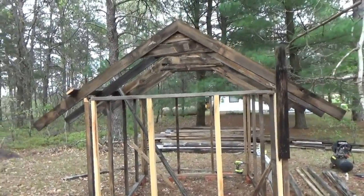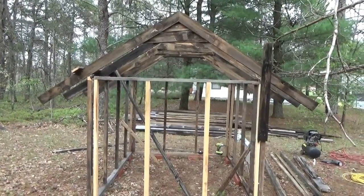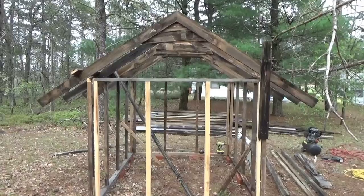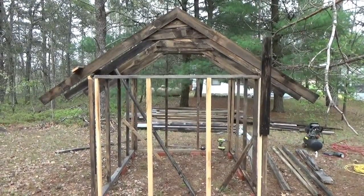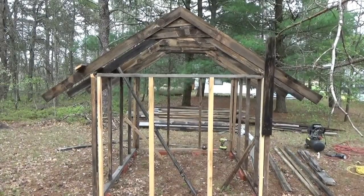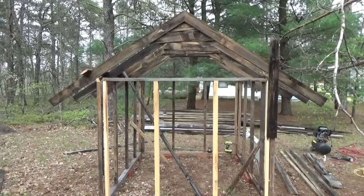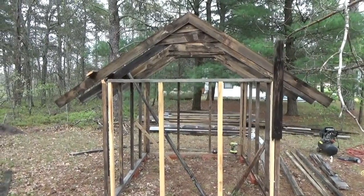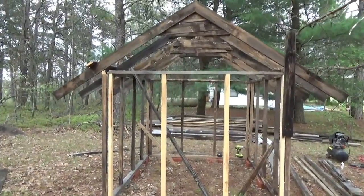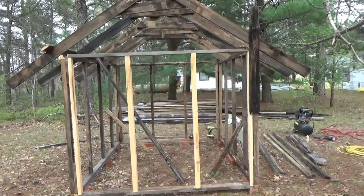Looking better. Looking like a chicken coop. Now the overhang is extreme, and I'm going to even those out, and I might just keep that overhang. That'll prevent water from ever getting in under the sides, and I don't know. I think I like it. There's a 3-inch overhang across the front and the back, and then a very steep overhang around the sides. Like I said, I'll probably just even out those rafters and you know, cut them off.